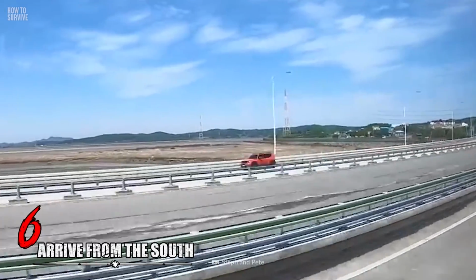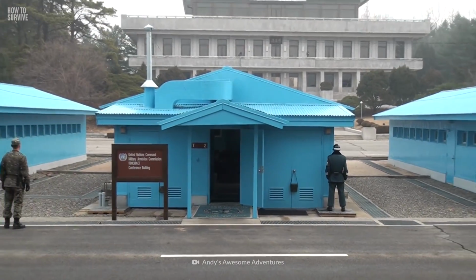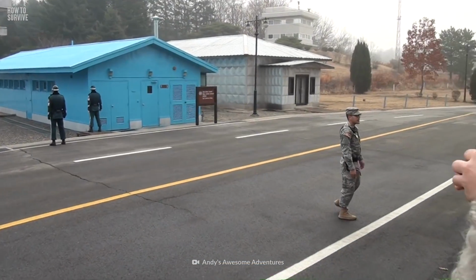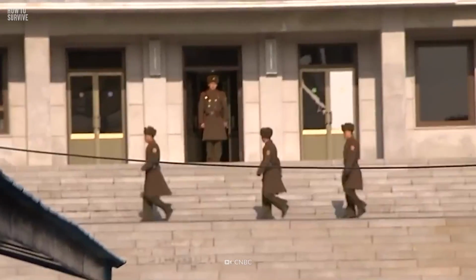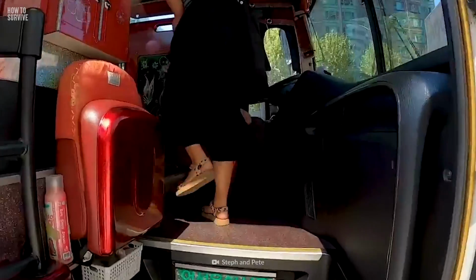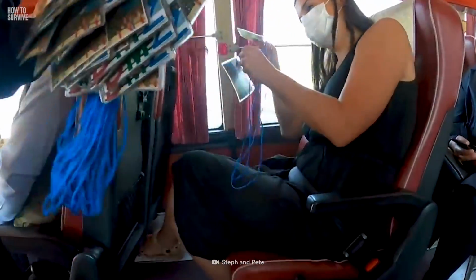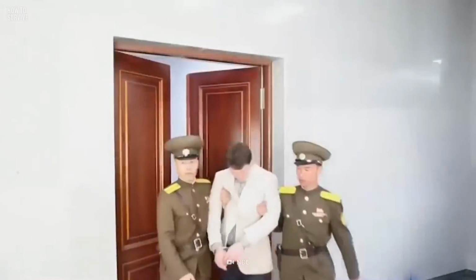The DMZ is about 48.3 kilometers north of Seoul. The most visited part of the DMZ is the Joint Security Area, or JSA. This is where tourists can officially enter North Korea and see their soldiers standing at attention. If you're American, you'll need to get there via South Korea using an official tour operator. That part is super important. Americans have been banned from entering North Korea since 2017.